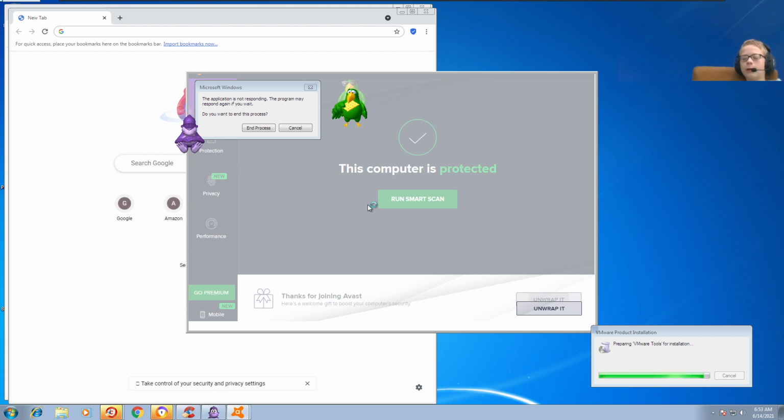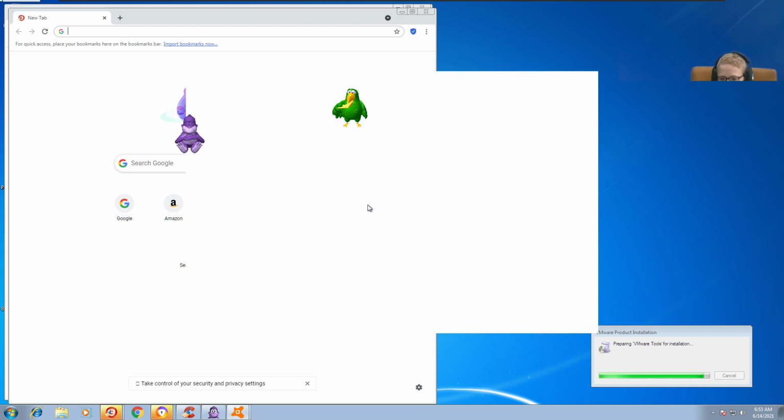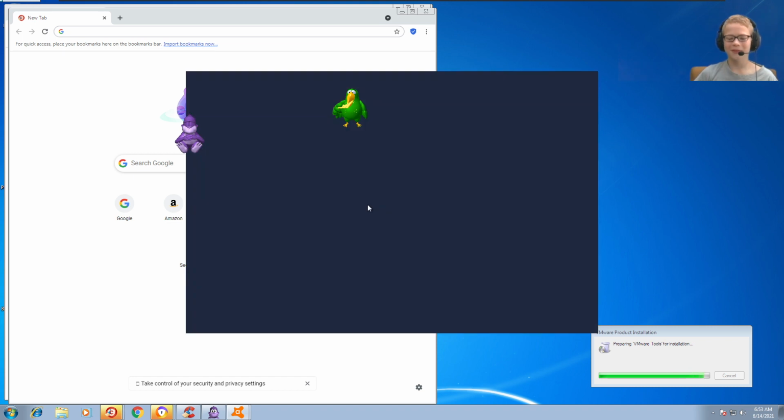Why is it preparing this VMware tools for installation? I never clicked on it. Oh, it's opening up with something else.